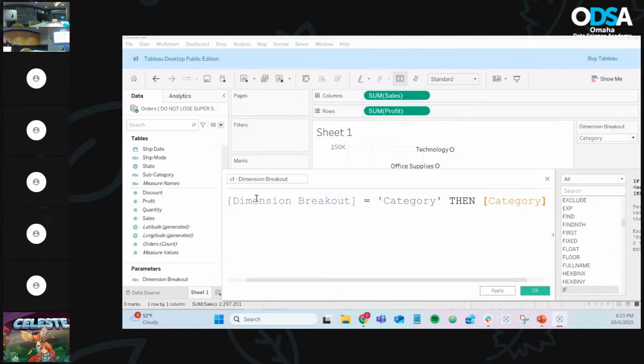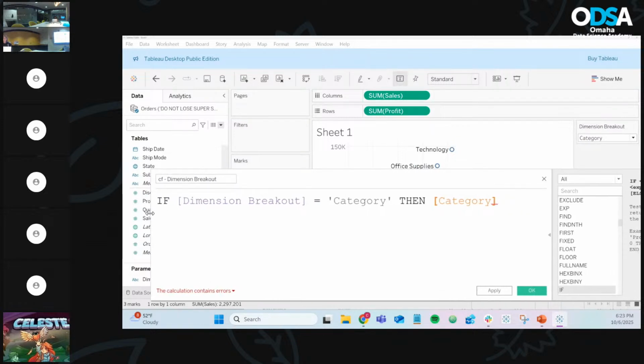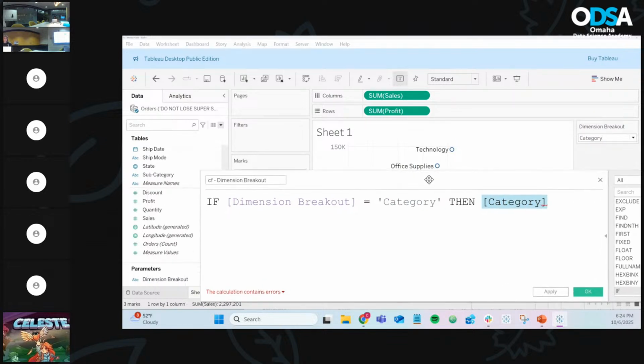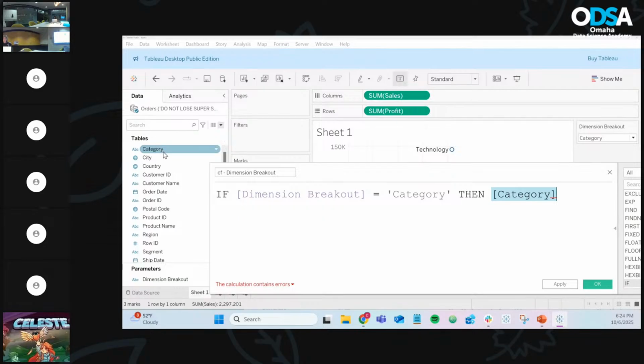Category. So what does this mean? We have our parameter that we know has two values, category and subcategory. And we know they're not connected to anything yet. They're just a variable that lives out there. Now I'm using it in a calculated field to say, hey, if this parameter equals category, and again, make sure that it's typed exactly the same, then we're going to return our dimension category.